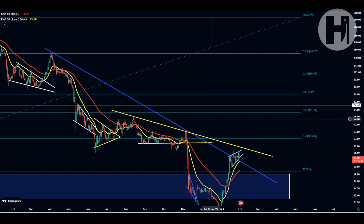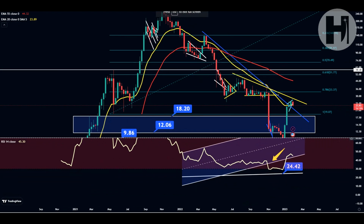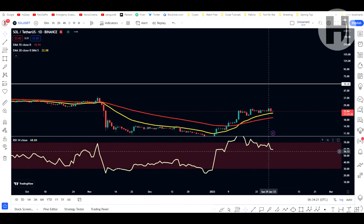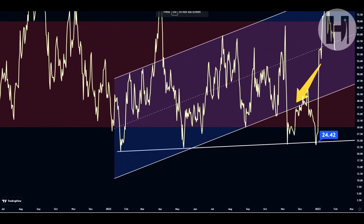And I also want to switch over to the weekly chart here real quick. And I want to show you the weekly RSI. Was it the weekly or was that the daily RSI that we had here? I think it was the daily. Let's see. Let me zoom in here. I think it was the daily.